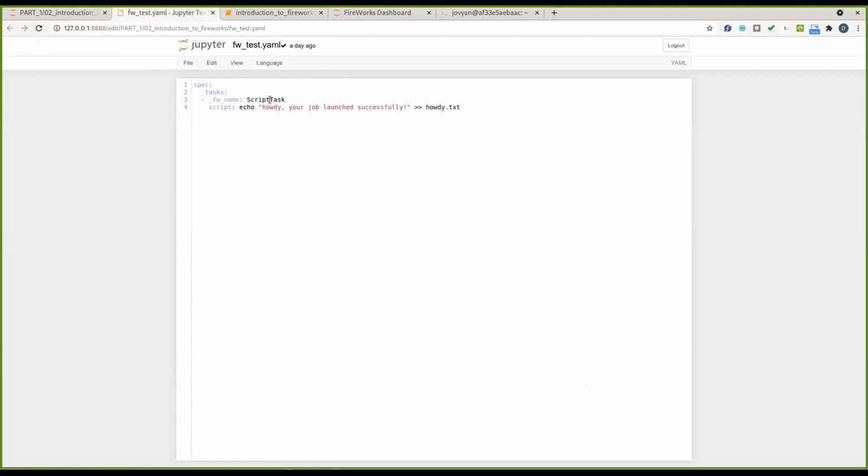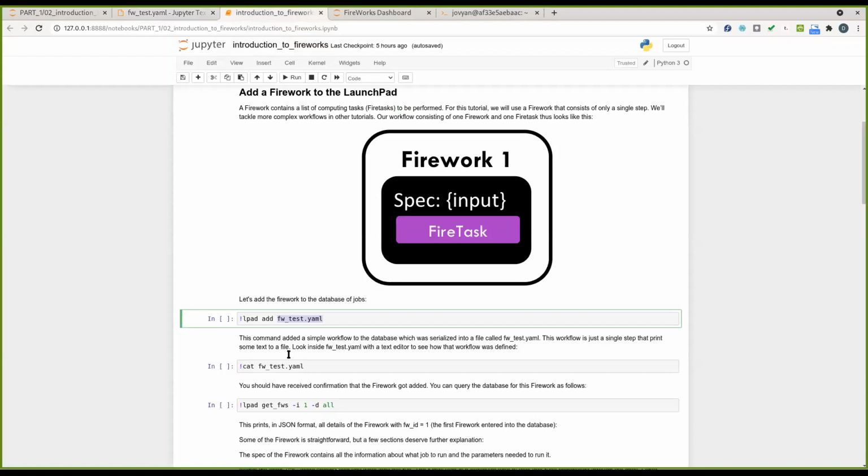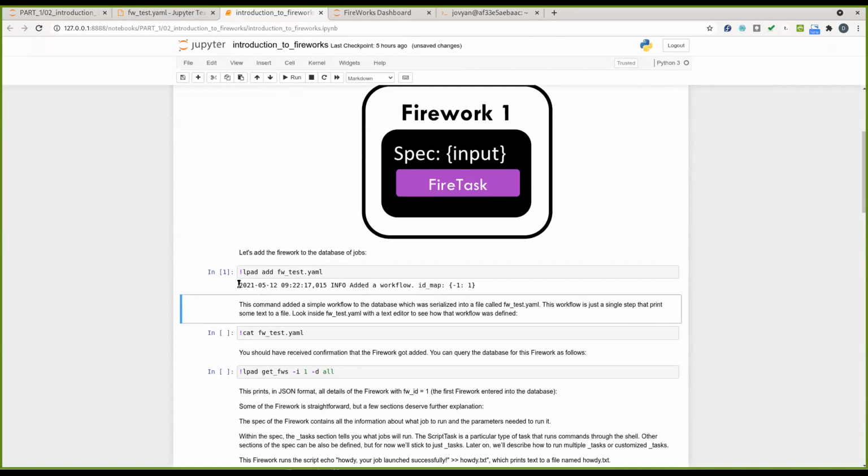Script task is a task that is already available in FireWorks, and there's a few of them that are, let's say, generic enough to be shared by everyone. But then when you have an ab initio task or GPAW task or whatever task, this is not generic anymore. It's not in FireWorks, but it's in Automate or somewhere else. So this is describing what you do, okay? So now if we add this firework to the database, you get the information that there was a workflow that was added.